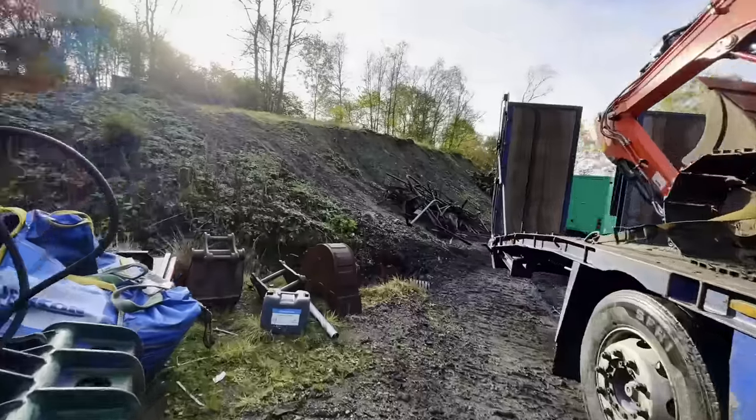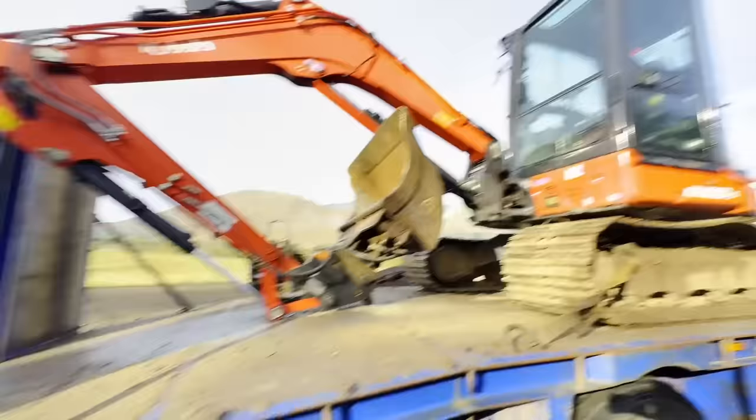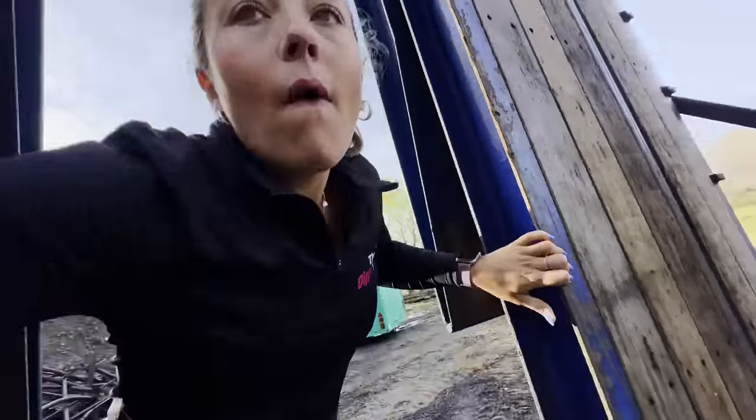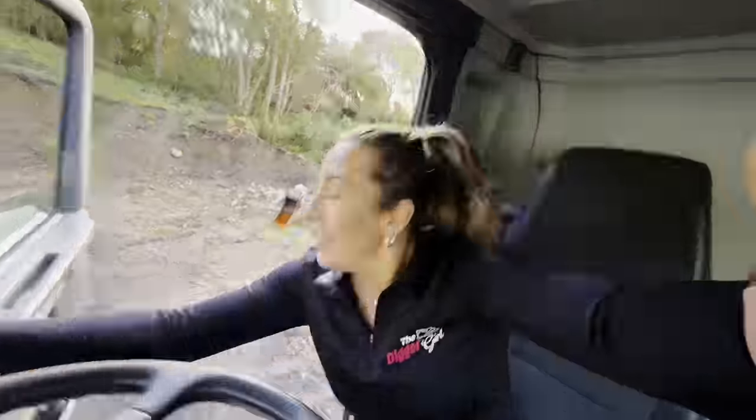So I had to come up to the yard and pick up the 18-inch bucket for doing the drains over there. So, jump up and put it on. Jeez, it is fresh this morning. Look at the hills. So pretty. That's me all loaded up. Let's go.